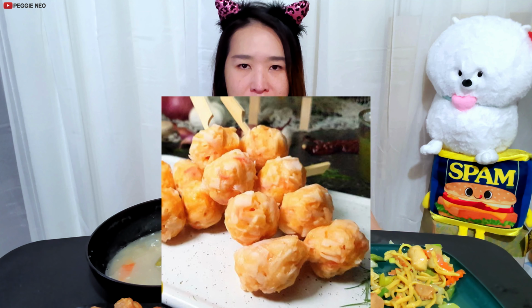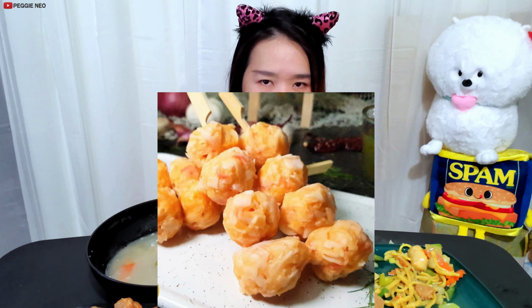It's really nice and lots of toppings. There's chicken, there's lobster balls. When I say lobster balls, I mean these lobster balls, you know, like cut up lobster balls, not literally their balls. Yeah, so there's a lot of vegetables in it, lots of toppings. This is very, very delicious.